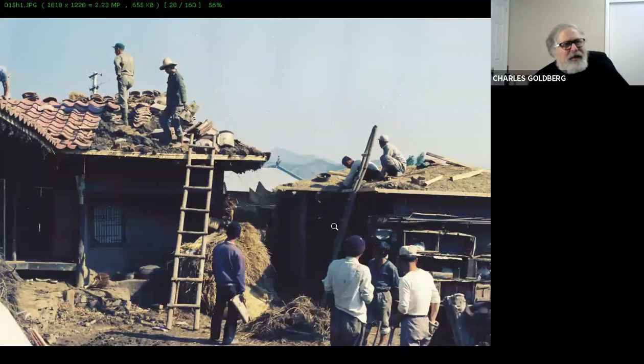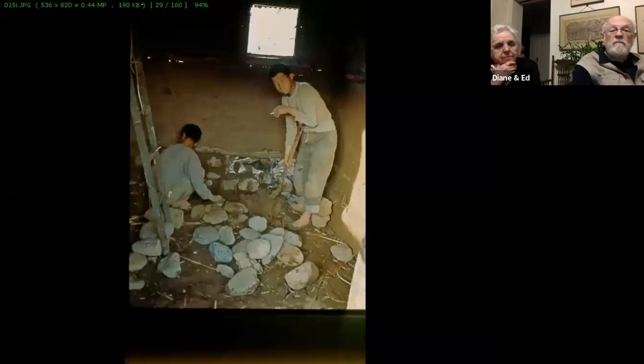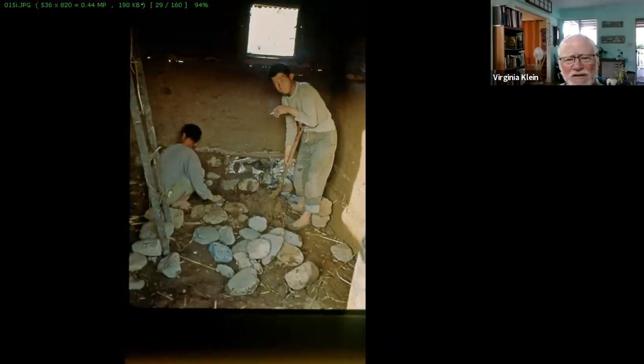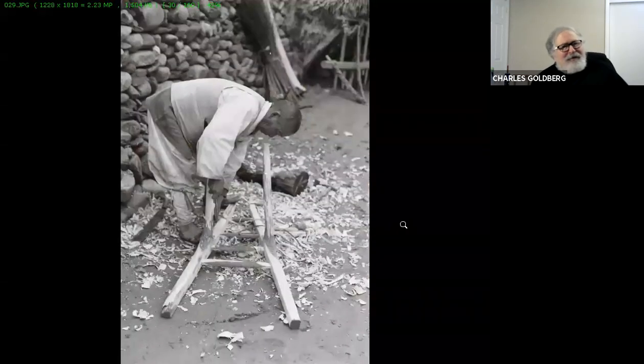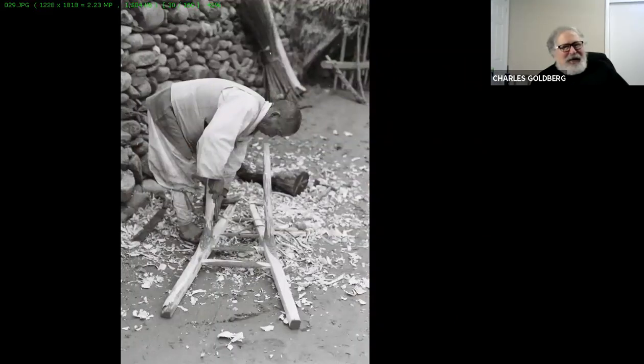Here's another scene of house building, and they're putting on a tile roof. Tiles have to be purchased. That's true. What's happening here? Ondol. They're making an ondol floor. That's right. And what's happening here? Making a jige. Indeed, this man is making a jige, and he's making it from scratch.